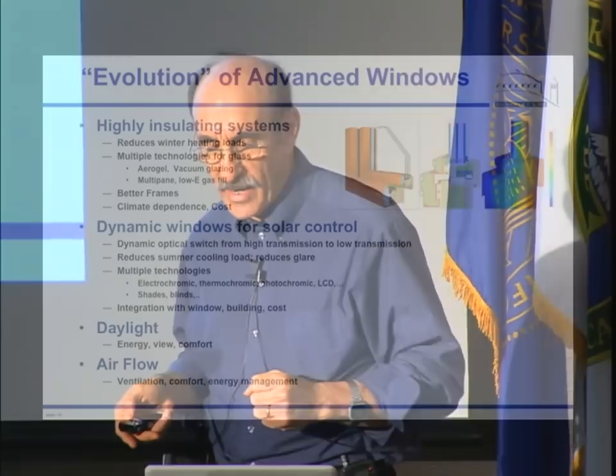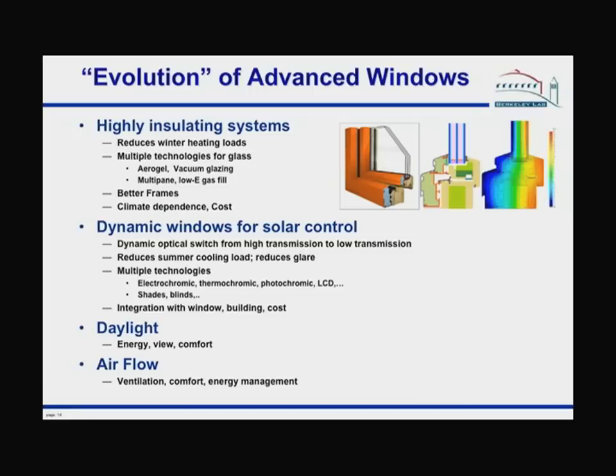So let's talk about the opportunity here now. We want to do two things with windows, and I'm going to run through quickly some of what we've done on the insulation part, and then I'm going to introduce the dynamic control part, and Delia will talk more about the technologies there. Any one of these topics we could talk for hours, so I'm covering this quickly. We've got lots of stuff on our website, windows.lbl.gov. Email me, I'll send you papers, reports, documents.